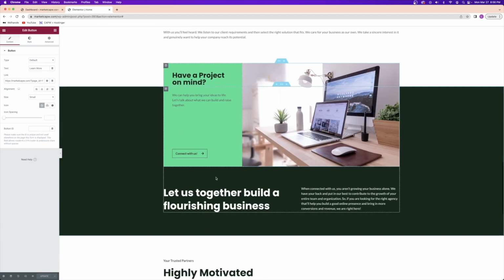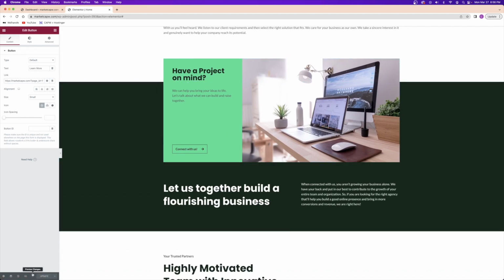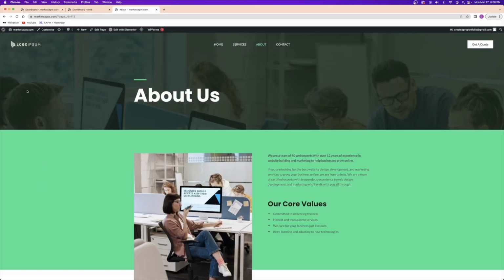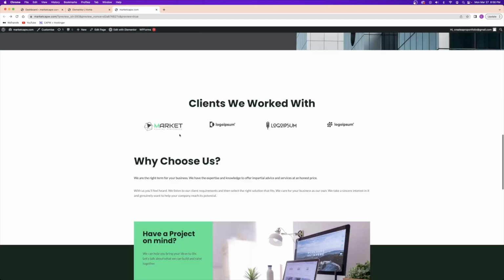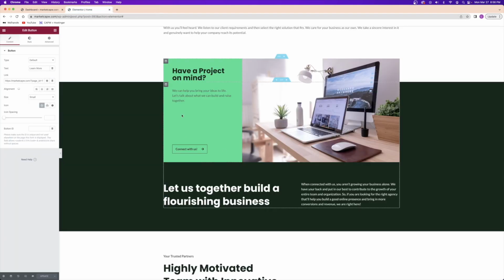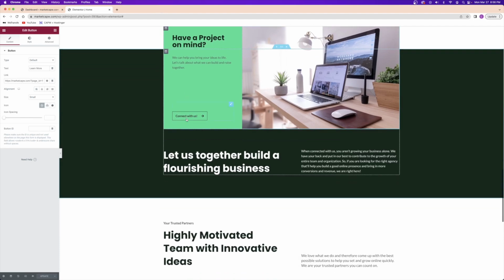Let's go back down. Okay, so now when people click on this button, let me go ahead and preview the changes. When someone clicks on this one, it takes them to the About page, right? And then when someone clicks on this one down here, it takes them to the contact page, as you can see. Pretty cool.